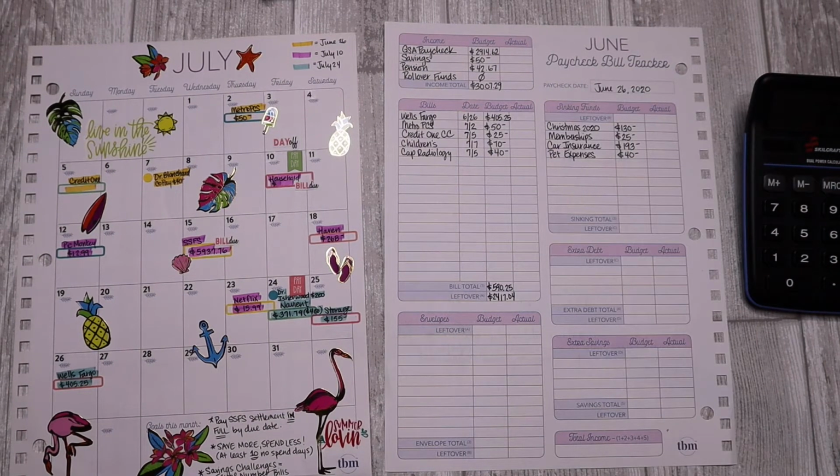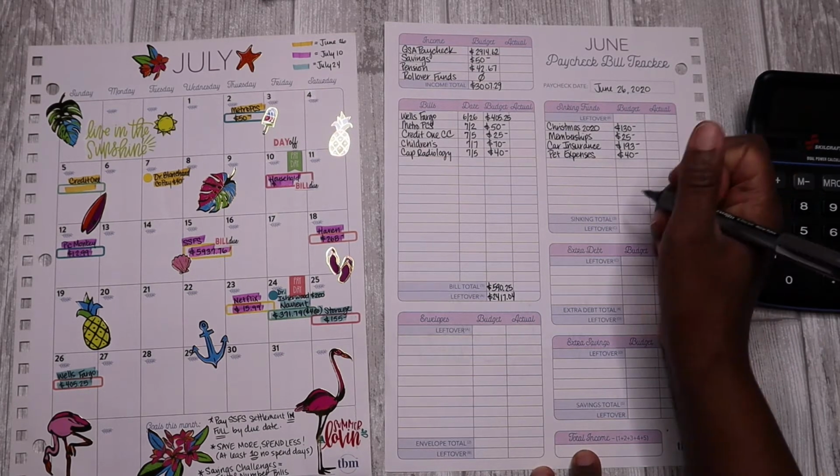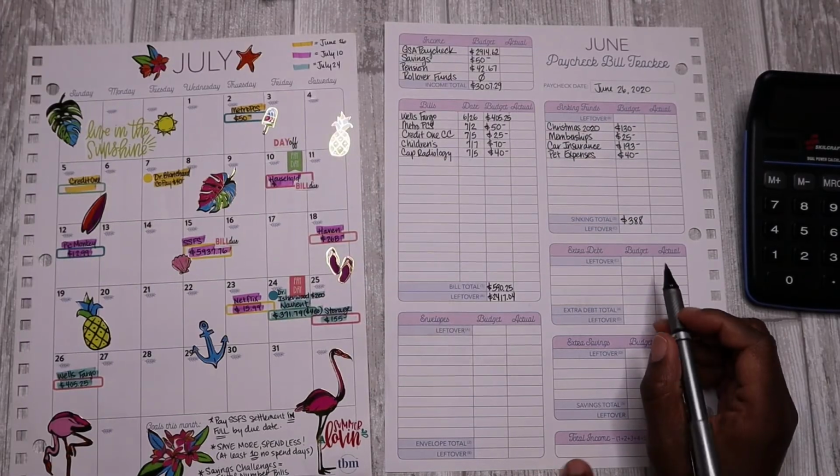For now, those are going to be all of the sinking funds that I use for the moment, because I'm trying to set aside a significant amount in my savings for a payment that I have coming up in July. So I've scaled back on my sinking funds in order to allocate priority to getting that payment made. I'm going to add up what my total is here. It's $388.